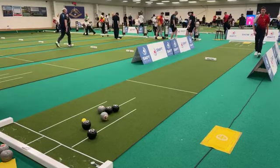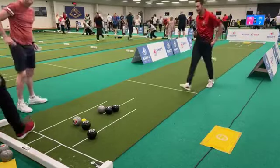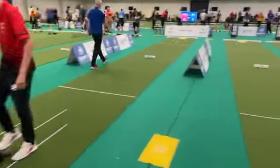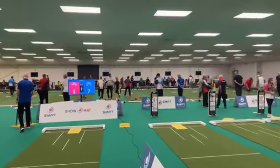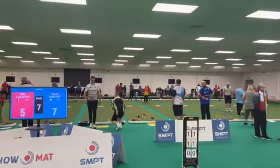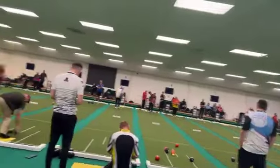Looking at the good effort from Sibe Laureys here. Great bowl that. Sibe draws shot. So 1 to Sibe. Scoreboard will tick over. Scoreboard will say 7 shots to 6 in favour of Glen Harvey after 8 ends. So 4 ends to go. All these games this weekend are played over 12 ends.